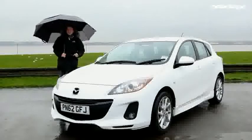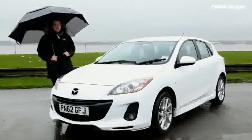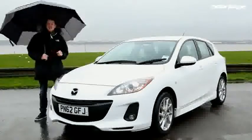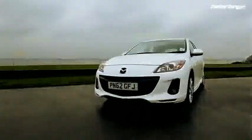Not many people consider this to be a true hatchback competitor, and it's due to the popularity of more successful models. However, the Mazda 3 is a great car. It had a facelift in 2012, and now it's greener, has more equipment, and is better looking than ever.